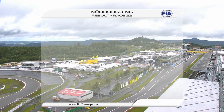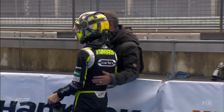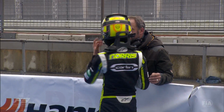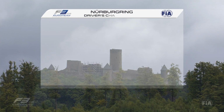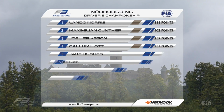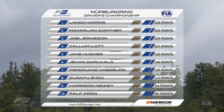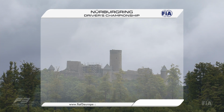P14 Ralph Aron. Then it was Fenestra, and there we can see Lando Norris then out of the car, having done a fantastic job. Another very, very pleasing performance. In the Drivers' Championship then he extends his margin over Maximilian Gunter, and Joel Eriksson P3, Callum Eilert P4, Jake Hughes P5. So 338 points plays 302.